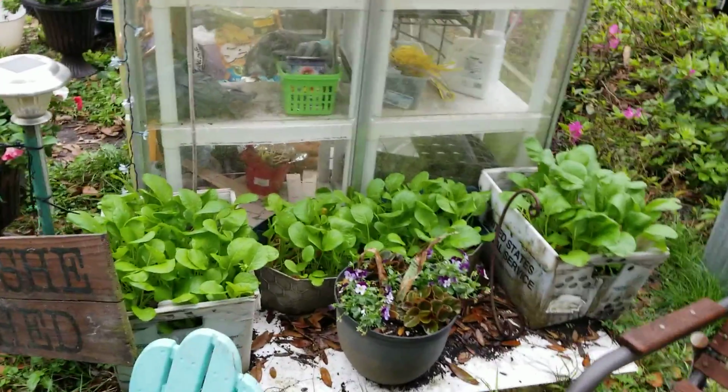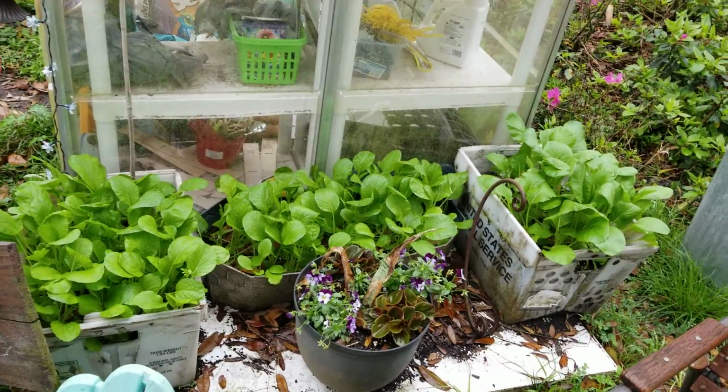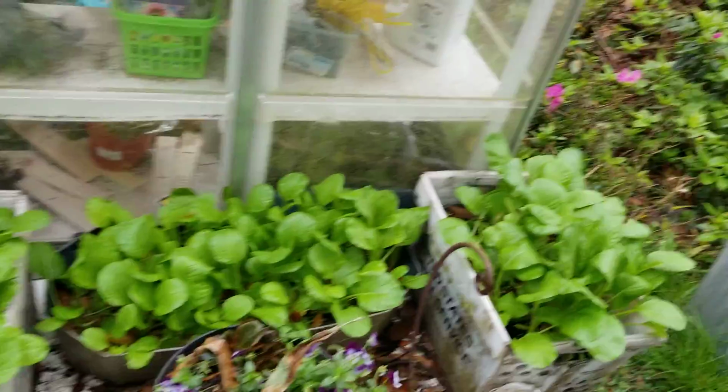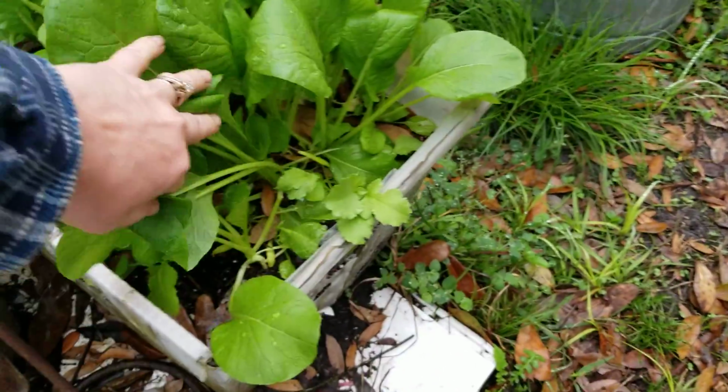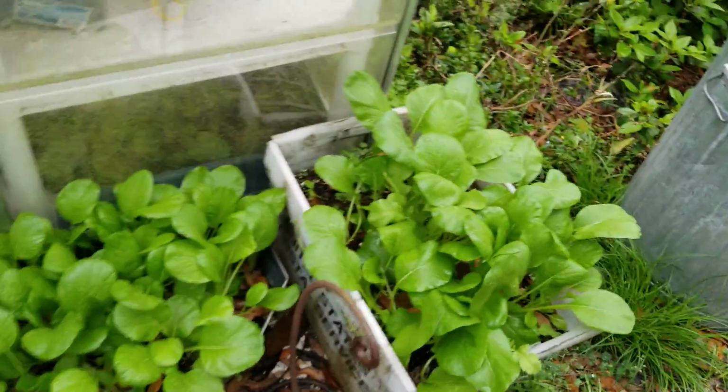And you can see that my mustard greens and spinach and radishes that I have growing in these containers here are getting really big. I've been eating some of these mustard greens. They're really tender and delicious.